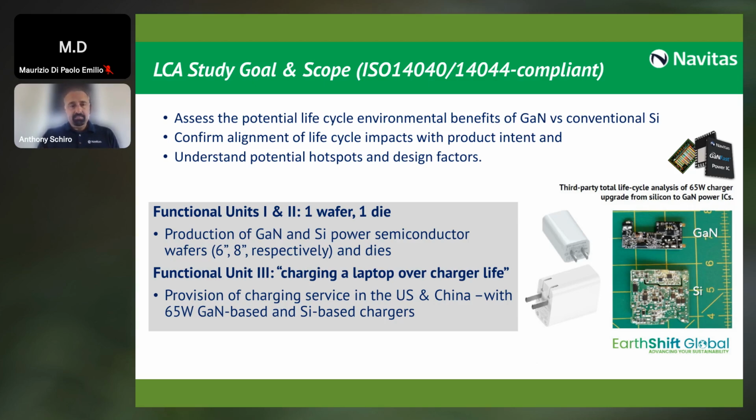So in a sustainability assessment, the first key item you have to do is define your functional unit. So we've looked at what does it take to make 1 wafer, what does it take to make 1 die of both GaN and silicon high voltage power semiconductors. And we've also looked at when you put those components into an optimized power supply for 65-watt USB-C charging, what is the total impact of that charger over its lifetime powering a laptop or notebook computer? And I'll show that data here in the next few slides.